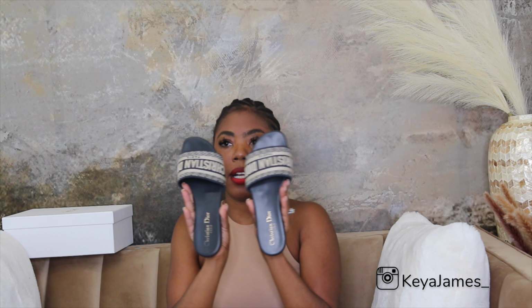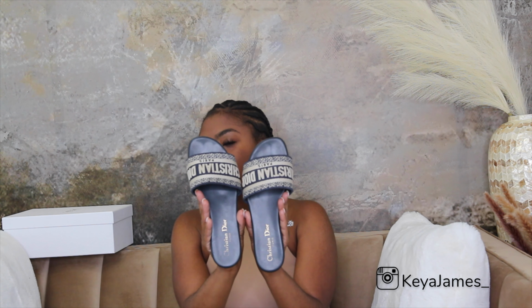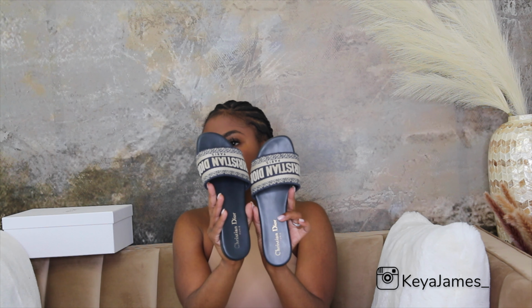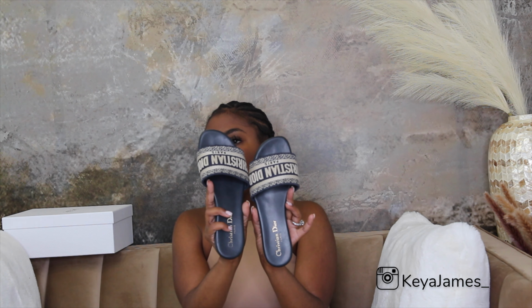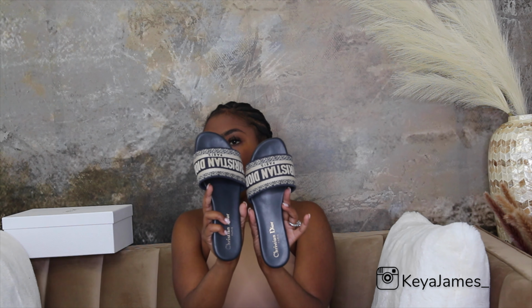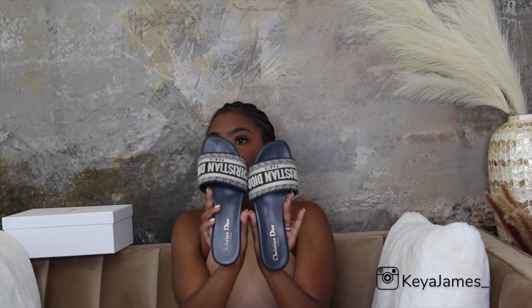This is the shoe right here. If you look at the Christian Dior logo, you'll notice that on this shoe the logo is kind of rubbing off. I thought I accidentally rubbed the logo off because, like I said, when I went to Tulum, I wore these shoes on the beach, and when I came back, I wiped them down with a damp cloth, and I noticed that this was coming off. So I'm like, did I wipe it off?